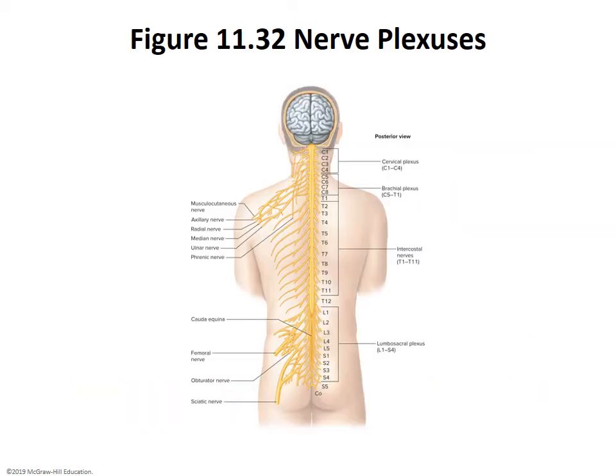So this is a picture here. There's a better picture coming up. This is where the plexuses are. The cervical plexus is C1 through C4. The brachial plexus is the only one that has some of the thoracic spine in it. The brachial plexus is C5 through T1. And then the lumbosacral has lumbar all the way through sacrum.